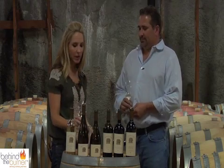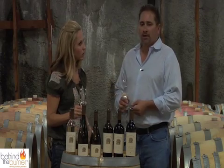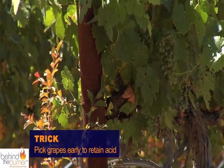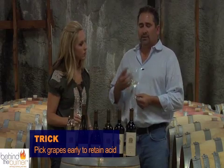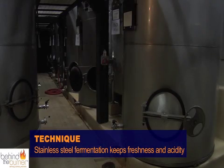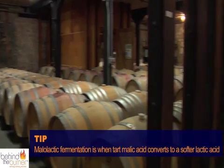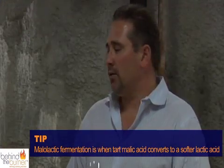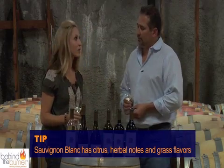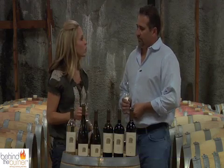So the first one we have here, this is the Sauvignon Blanc. Okay, this Sauvignon Blanc's coming from Yontmill Vineyard. It's an organic vineyard. I pick it a little on the leaner side, not too ripe. I want to retain the natural acidity in it. I make it 50% stainless steel, 50% French oak. I age it Sur Lie, where I stir the barrels once a week, and I don't let it go through Malolactic.